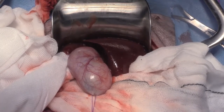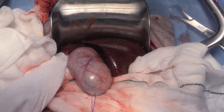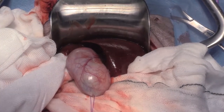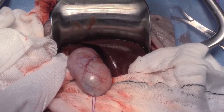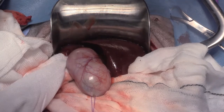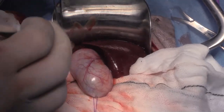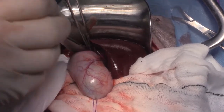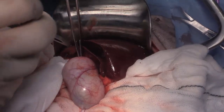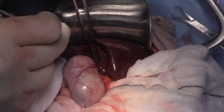It's not recommended to use things like harmonic scalpel or LigaSure on the common bile duct or the cystic duct. It doesn't seal very well, reportedly. So when I do this, I like the security of using something like silk to make sure nothing slips. Tension over here. Okay, and so, Jeff, you've got a pretty nice view down there.